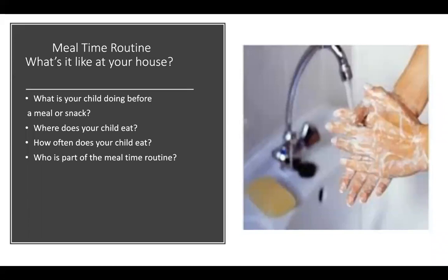So, what is your child doing before a meal or snack? Where does your child eat? How often does your child eat? And who is part of the mealtime routine? Why we talk about mealtime routines with picky eaters is that sometimes the environment and the structure within that environment can help promote more exploration of new foods. And we'll talk a little bit more about that.